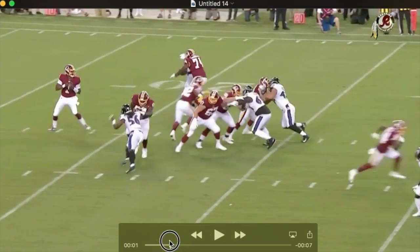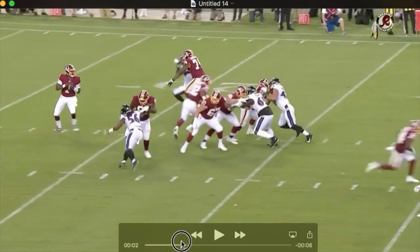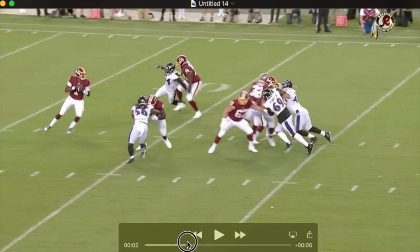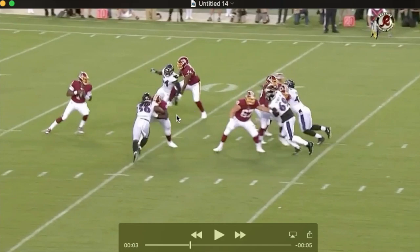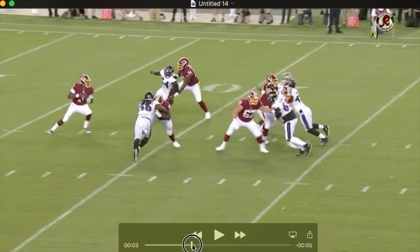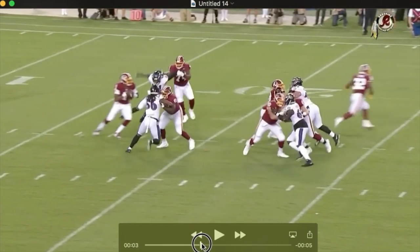But that's an effective speed rush. Gets hands off, dips, kind of dips the shoulder, gets under the tackle, beeline. The tackle kind of forces him out with whatever that is, and then holds him. Turns him outside a little bit.